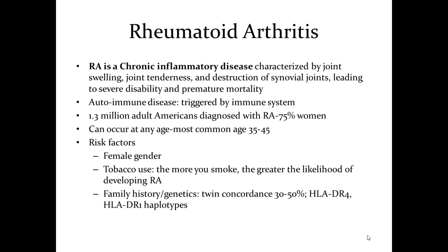Okay, so rheumatoid arthritis, it is a chronic inflammatory condition. So it's not that we treat it and then you're done. It is a chronic disease that needs treatment over time. It causes the joint swelling, tenderness, and ultimately it can cause destruction in the joints.